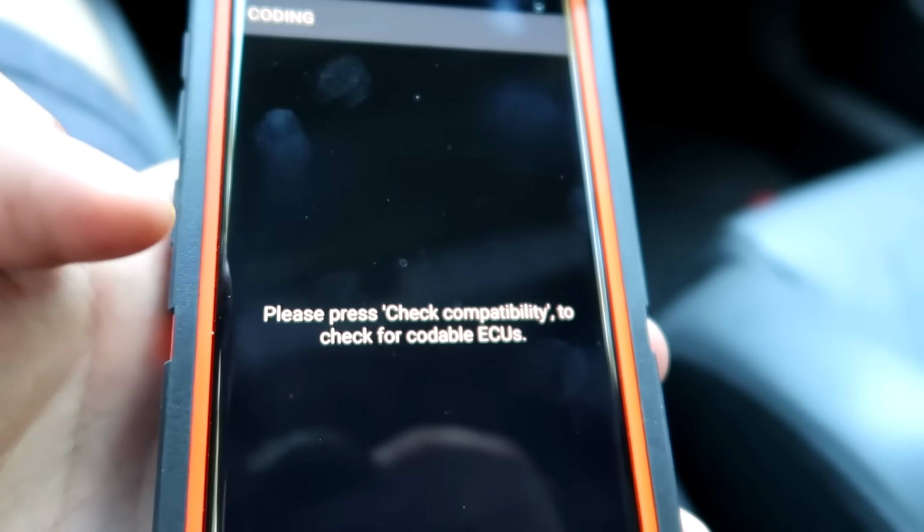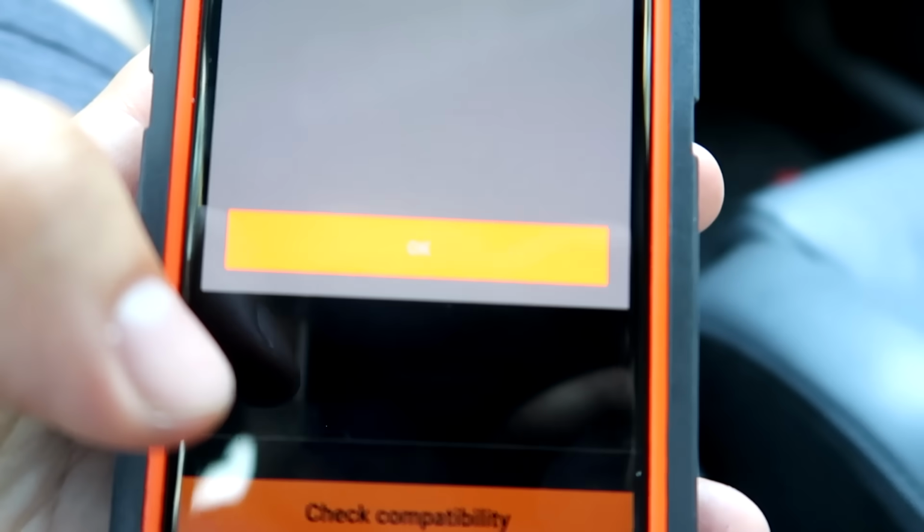Well, Carly allows you to code your Volkswagens, your Audis, and your BMWs, get to that dealer level access. You can actually make your car your own by customizing it. You can change the lighting and the inside. You can change the way the door lock button works on your key fob. There's a million different things you can program with coding, but right now, we're gonna turn off those daytime running lights for good. And here you go.